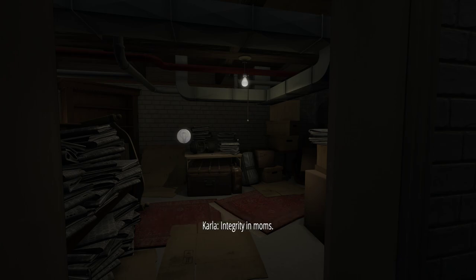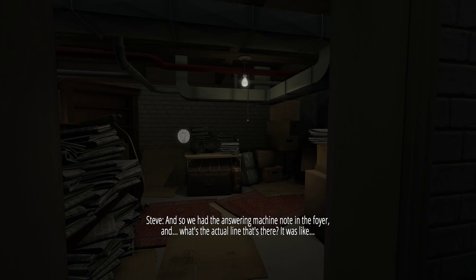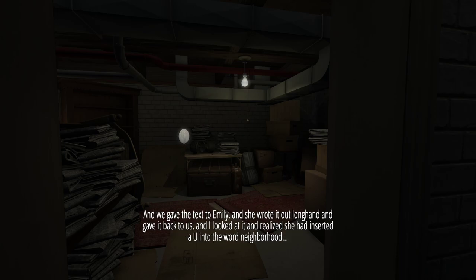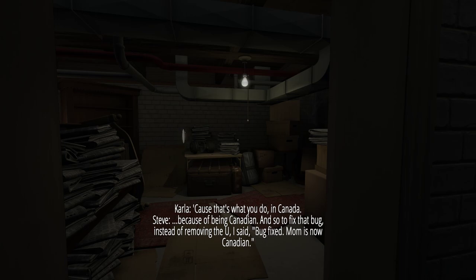Integrity in moms. And so we had the answering machine note in the foyer, and the line on the thing is, like, Daniel from the old neighborhood called, call him back. And we gave the text to Emily, and she wrote it out longhand and gave it back to us. And then I looked at it, and I realized that she had inserted a U into the word neighborhood. Because it's what you do. Because of being Canadian. And so, to fix that bug, instead of removing the U, I said, bug fixed, mom is now Canadian.